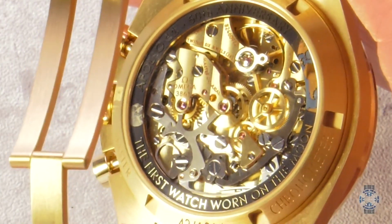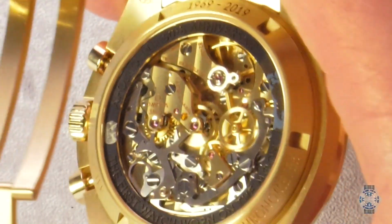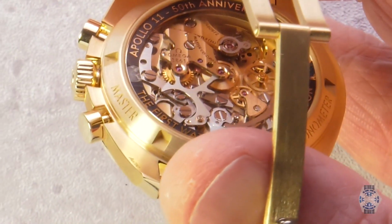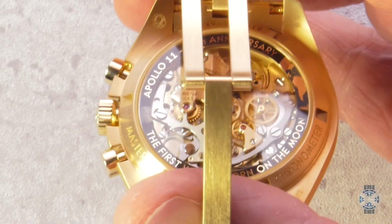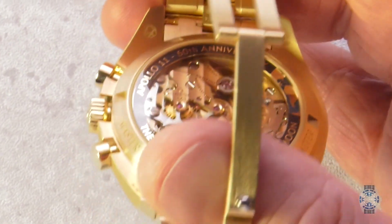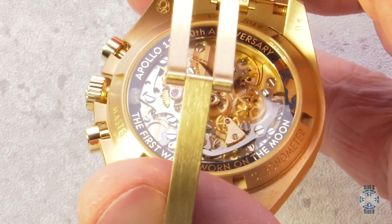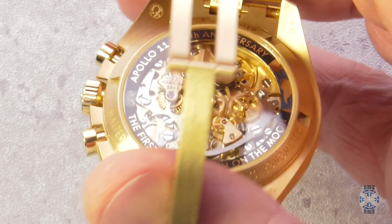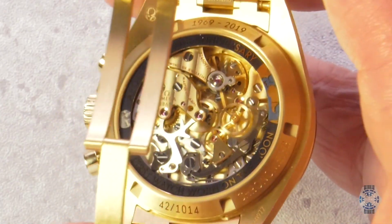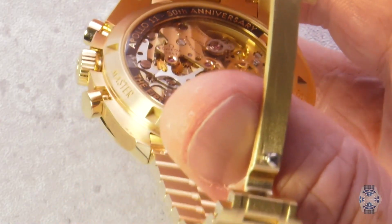You can see obviously the limited edition, 42 of 1014, chronometer, Speedmaster Master Chronometer, and it's got the nice little bits. I believe you can see the map of the US just after anniversary, and the moon on the other side just before Apollo. Yep, there we go. Really nicely done. It's a beautiful piece. Very classy. Well, as classy as you can ever call a gold watch, to be honest.